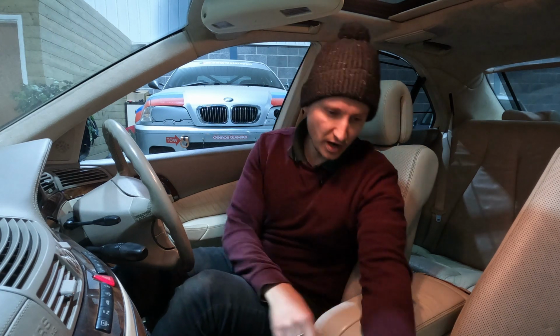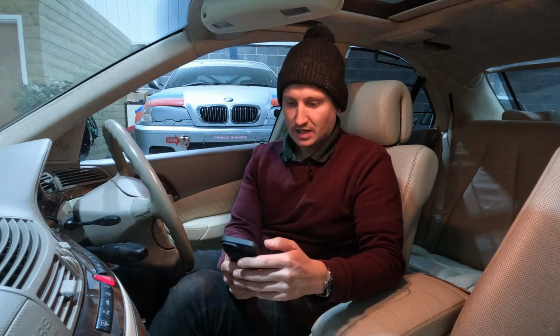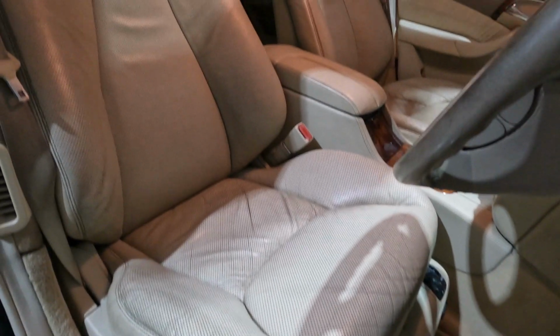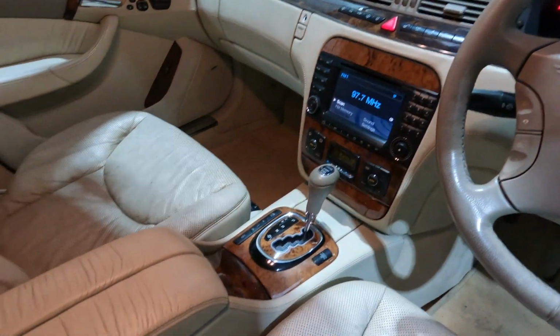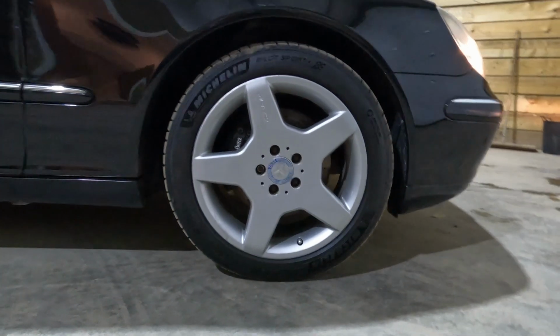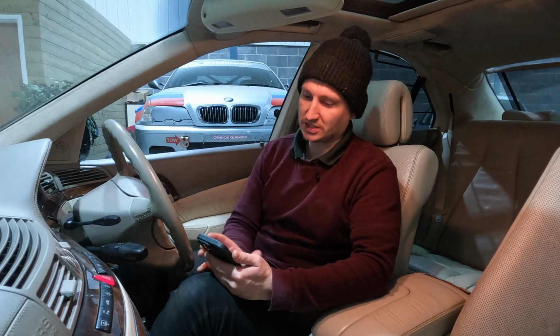The spec list, we'll go through that. I've got the app here with the extras, so we'll start at the top, shall I say. It's got the exclusive Nappa leather all through. That's this perforated leather on the seats, and it's leather all across the dash, all across the door cards, and it's all ever so soft. It also has the AMG single piece alloy wheels. These alloys have been on it from factory, and I can confirm that because I even rang the Mercedes dealership and they said, yeah, those are the ones.